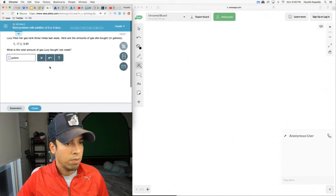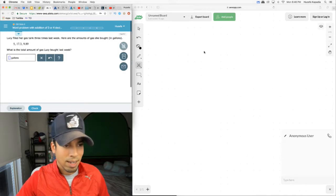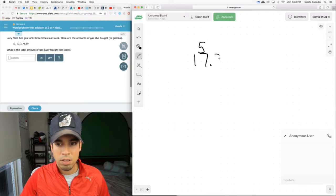All right, here we go. Lucy filled her gas tank 3 times last week. Here are the amounts of gas she bought in gallons. What is the total amount of gas Lucy bought last week? All right, so what are we doing? We've got a sum problem. So it's just 5 plus 17.3 plus 9.89.